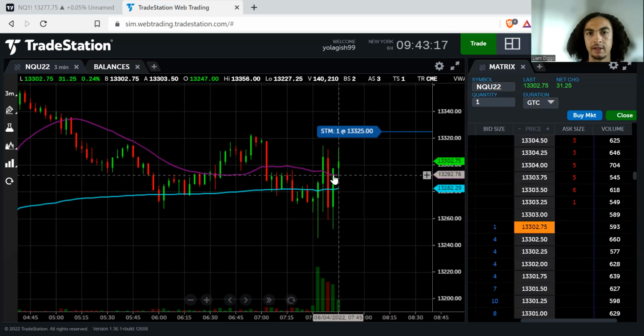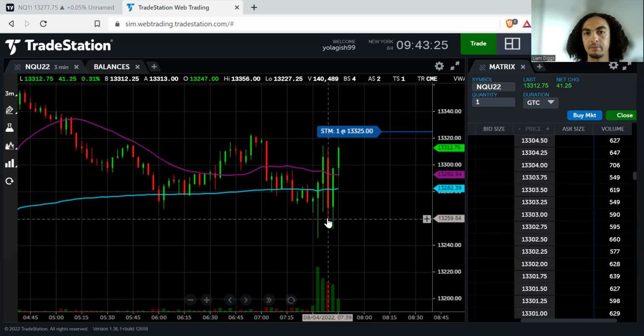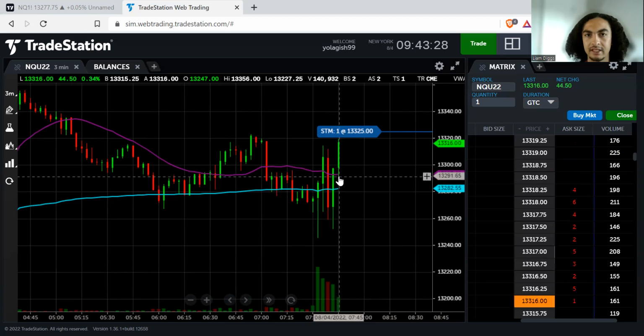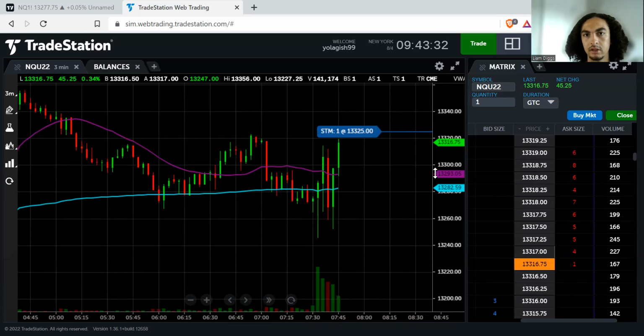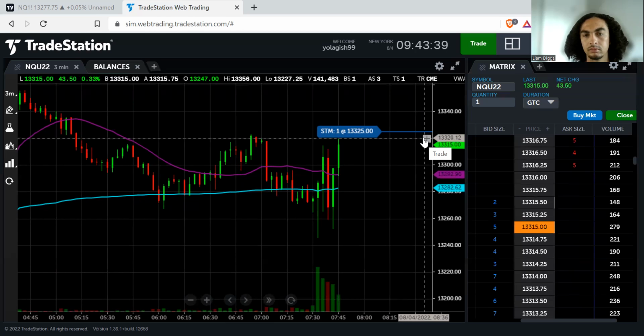I really like this basing pattern right here off the 20 moving average, though. You can see we broke it, came all the way back down on this big ugly red candle, broke it again, retested, held it, and it looks like we're about to get filled here. I am using a 5-point stop, so as soon as I get filled, I'm going to go ahead and put in my stop at 13,320.